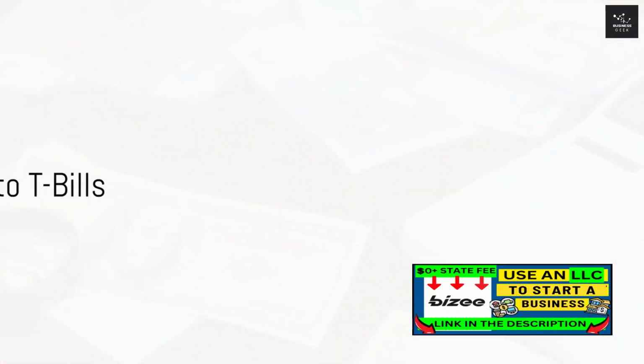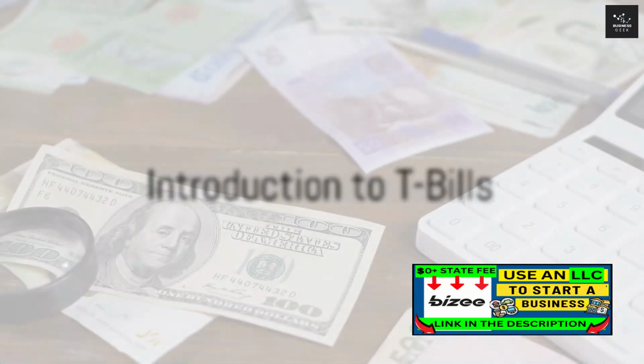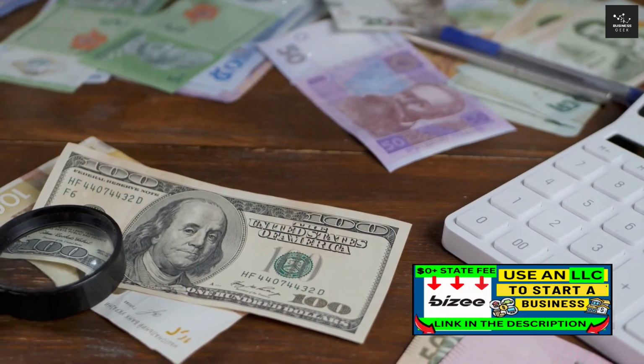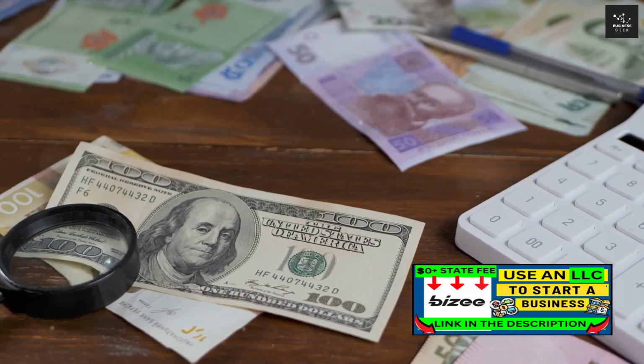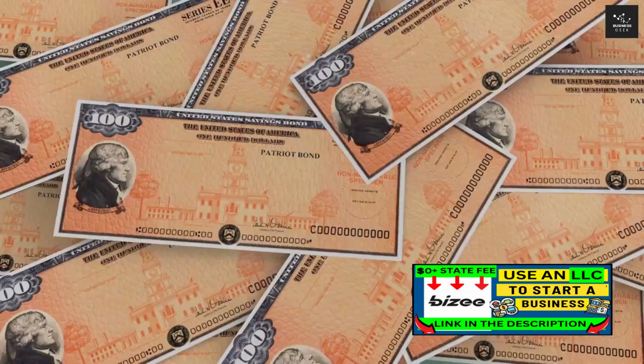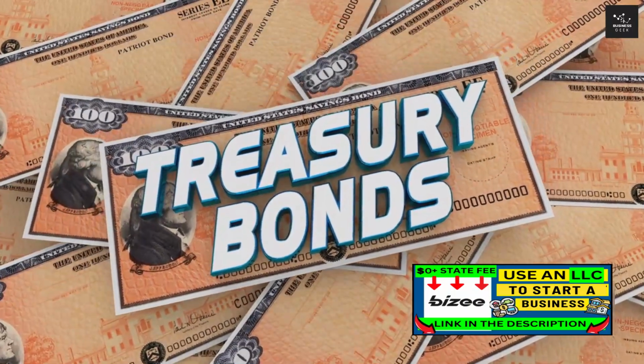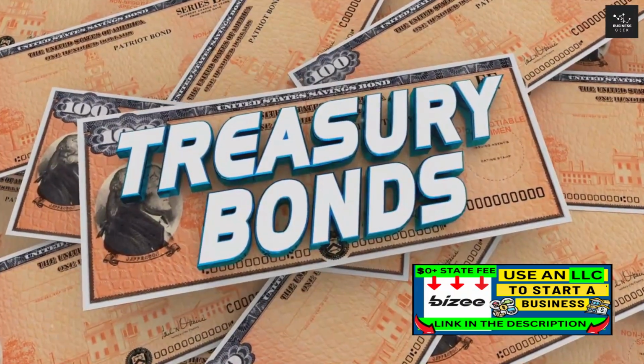Ever wondered what T-bills are and how they work? Well, you've come to the right place. Today, we're going to unravel the world of Treasury bills, or as they are more commonly known, T-bills. Think of them as IOUs issued by the US government. They're short-term securities maturing in 1 year or less from their issue date.